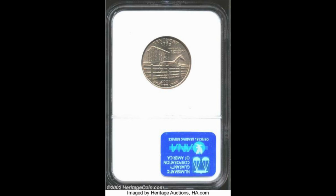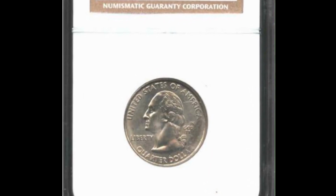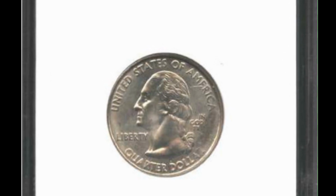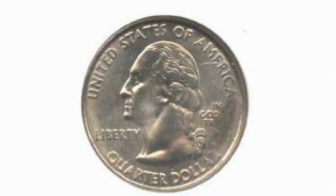Here's another fairly common error. This is a 2001 Kentucky quarter. This is a strike-through error, which basically means that something foreign came in between the planchet and the die, affecting the strike of the coin. Most struck-throughs are caused by a buildup of grease from the presses. This can cause part of the detail of the coin to be missing. The strike-through on this quarter was big enough to affect a lot of the detail in the words, "In God We Trust," and the A and the R in the word dollar. This coin sold for $51.